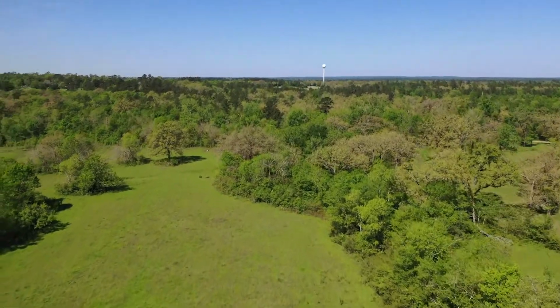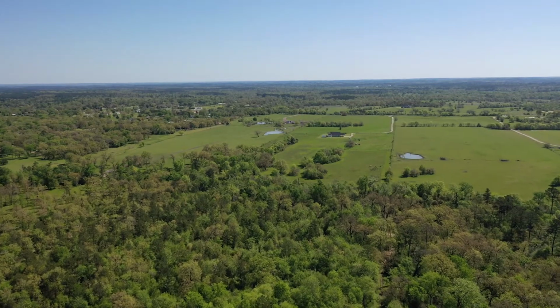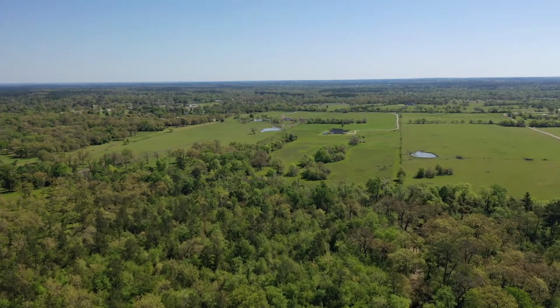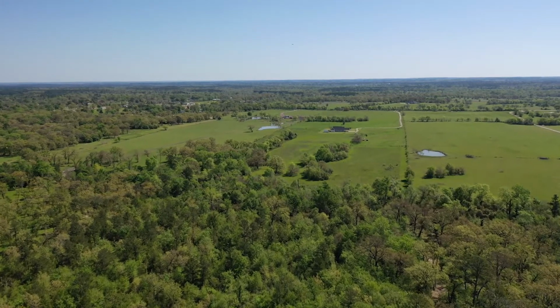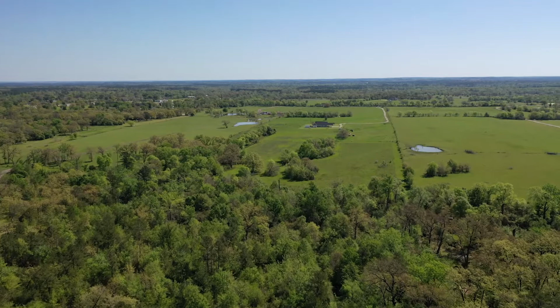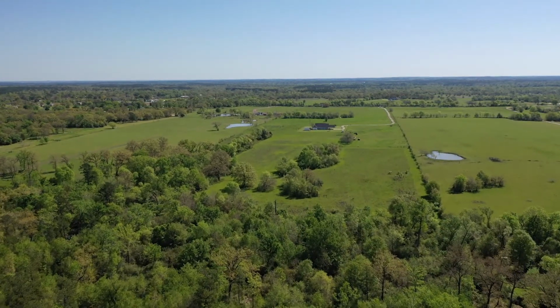Of course, the improved pastures for grazing for cattle. From this vantage point, you can see the woods and the open ground up front. The property has good frontage on FM 980, which you can see at the front of the video. There's a really nice creek that is a wet weather creek, but it holds water most of the year. It'd be something easily dammed up to make a nice lake.